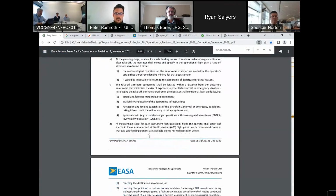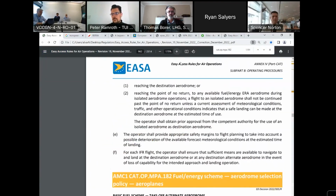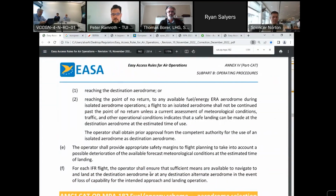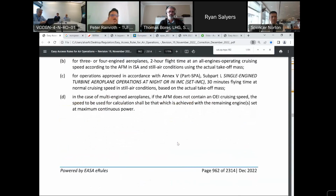So here in CAT.OP.MPA.182 Foxtrot, it's not specifically about VOR, but it says for each IFR flight, the operator shall ensure that sufficient means are available to navigate to land at destination aerodrome or at any destination alternate aerodrome in the event of loss of capability for the intended approach and landing operation. What we want to say here, and this can be interpreted in many different ways, is to avoid a single point of failure. So how is this reflected in the AMCs?